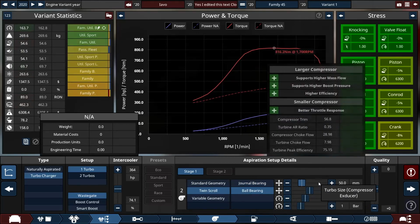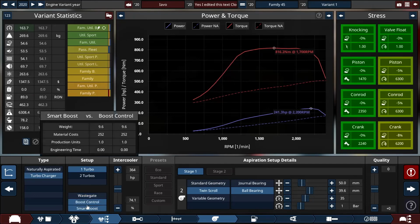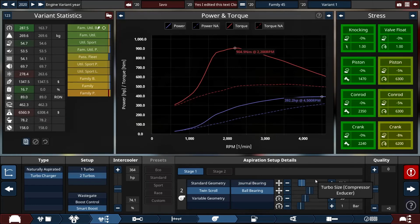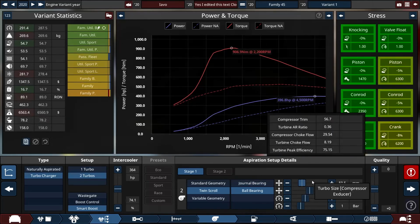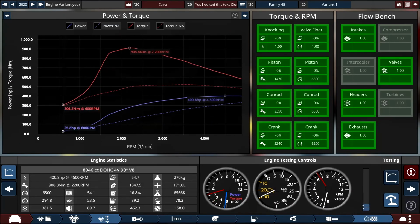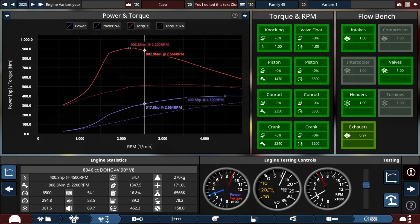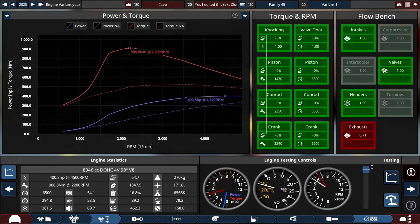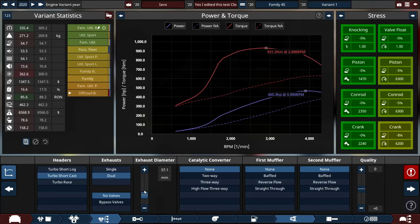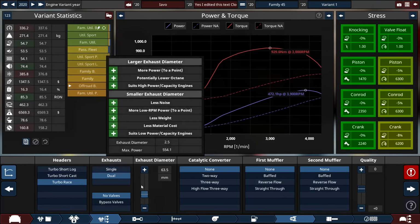Ball bearing. Smart boost. Ooh, one turbo, two turbos. Because we want horsepower. Oh, this engine is just so weird though. Just all that power and then nothing. Oh, this is so amazing. Single. Gotta have dual. Jeez, what are we doing? Turbo race course.